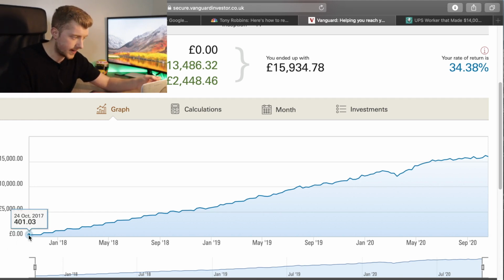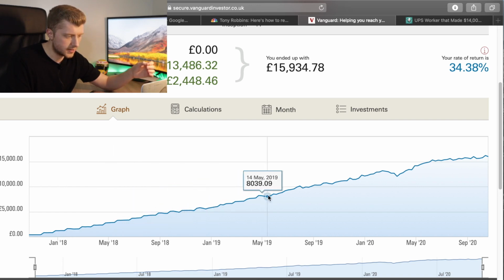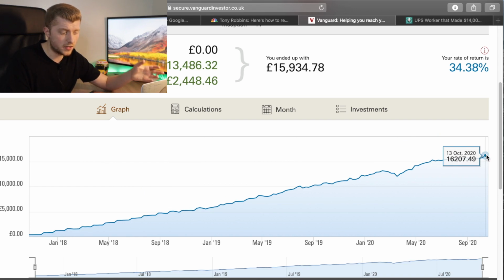I literally started out with £400 invested into the account, and every single month I invested a little bit more, a little bit more, a little bit more, as you guys can see, right the way up until today's current price, where the portfolio sits at over £16,000. And I didn't start off with loads and loads of money. I simply just adopted the habit of investing a percentage of my income every single month, and I've let that compound over the course of the past 3 years.